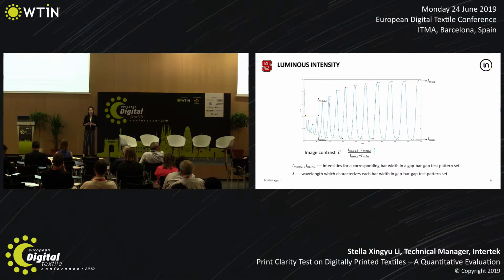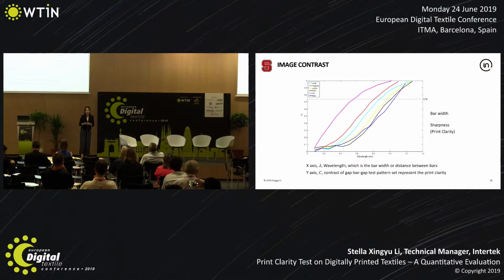Image contrast we can calculate by this equation: I max lambda minus I min lambda, divided by I max minus I min. So as image contrast increases, the sharpness increases. So we adapt the equation into this figure.